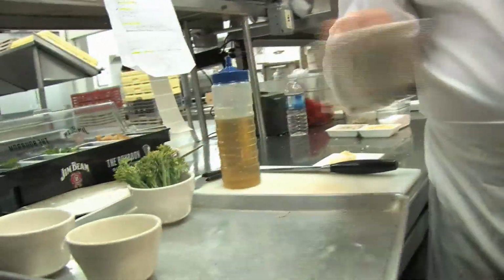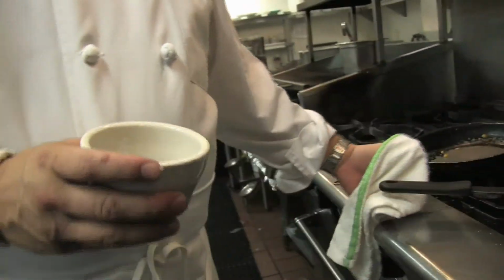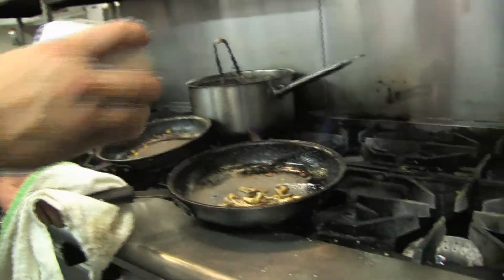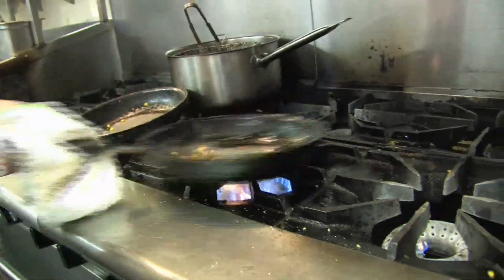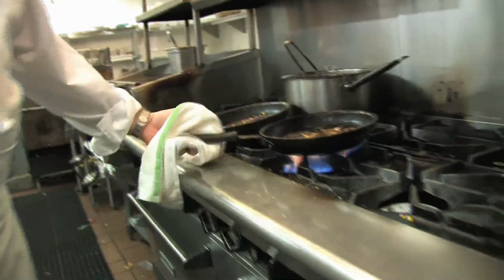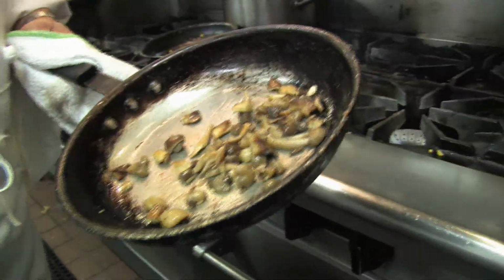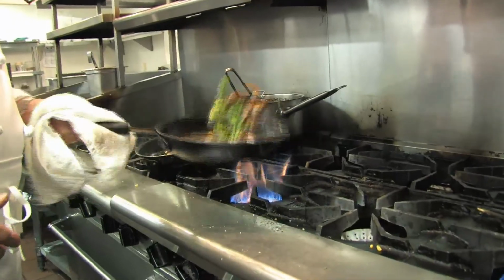Then we're going to add our roasted garlic. This has been tossed in olive oil, salt and pepper, and roasted at about 250 degrees for approximately 40 minutes. It should have a very nutty flavor of garlic. Really adds a lot. They should be brown, they should be smooth to the touch and very soft. We're really starting to get a nice caramelization on these mushrooms, and that nutty flavor from the garlic is just going to enhance it. We're going to take the broccolini and we're going to steam it a little bit.